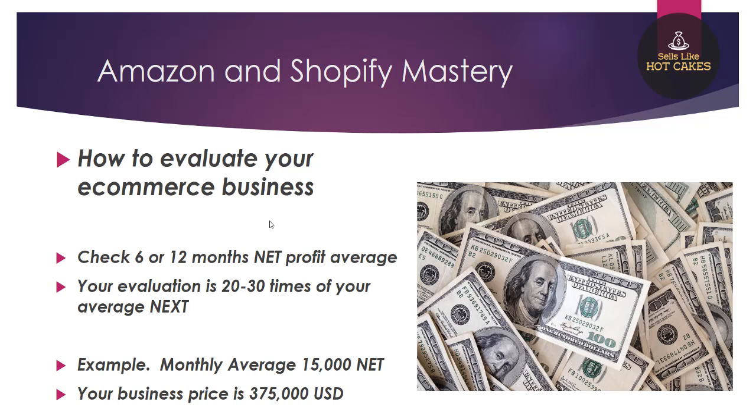And usually, evaluation depends on many factors, but as a rough estimate, it's around 20 to 30 times your average net profit. So you take your net average and multiply it 20 to 30 times. For example, if your monthly average is $15,000, then your business price is roughly $375,000. And of course, you can go higher and lower depending on the market, on the niche, the risk of the business, and how long you have been in business. Imagine if you are 5 years in business and you have stable profit each year. Of course, your business is valued higher, even if the net profit is smaller, than a new business with the same net profit, which is not yet proven to be sustainable long term. I hope that makes sense.